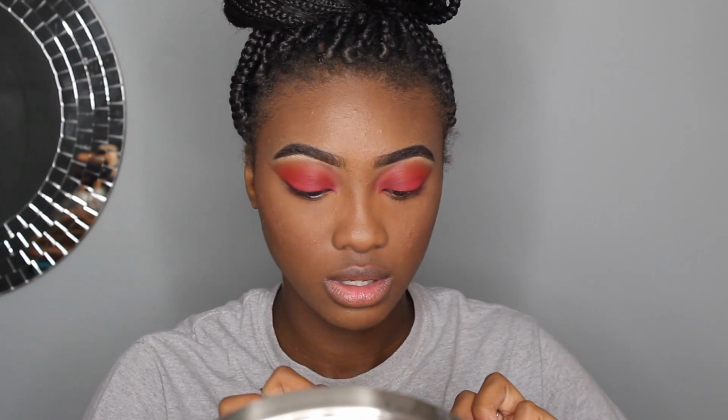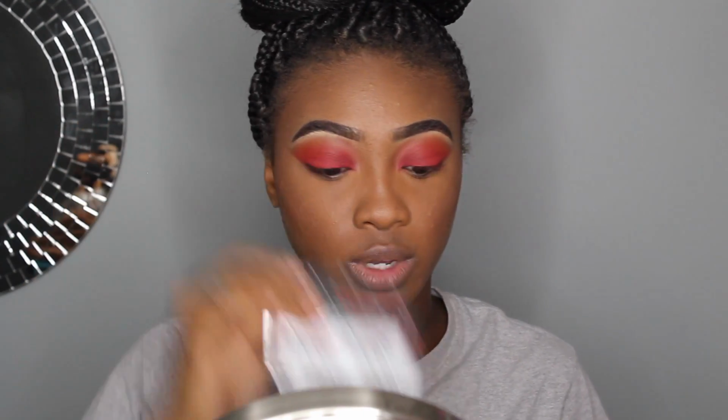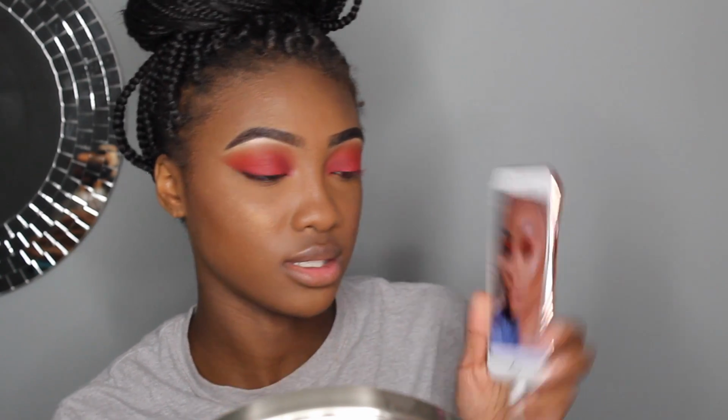I'm gonna wait to do my highlighter because I still have to finish my eye makeup. For lashes, like I was saying, I'm just gonna use my older ones because in her look, she has lash extensions obviously, but they just look more wispy and natural. So I want to use these because they've been used and they look more on the natural side. So that's what I'm going to do.